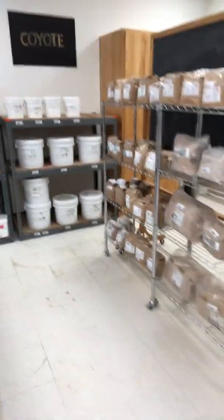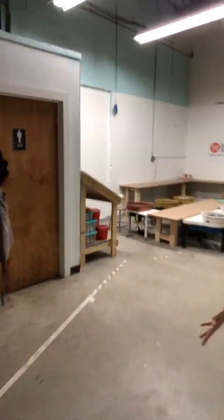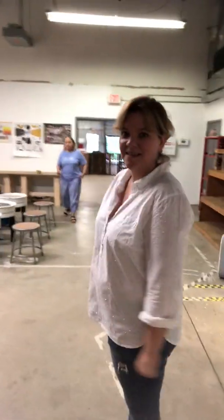So we have some bulk glazes, but it's basically what we have on the other side, but in dry form. But what we also have is a studio to show you. I'm more excited about this than anything else. Let's check out the studio. We're gonna follow Georgia into here. Oh, look! This is a wonderful space we have here.